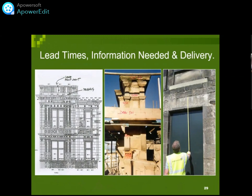So now we just wanted to quickly touch on lead times, information needed to get what you need quickly to site. Depending on the complexity of any job, it could be that it's a fully drawn up elevation and it's fully detailed and all stone sizes are given and marked and shown exactly what needs to be repaired. Or if it's less complicated than that, you can use photographs to mark up and code up stone types, stone shapes.